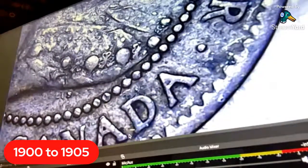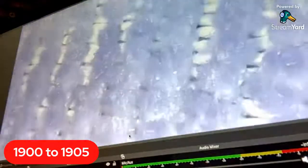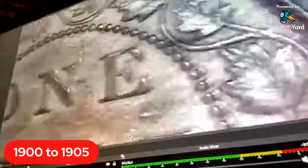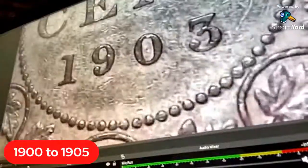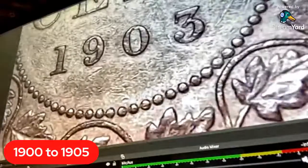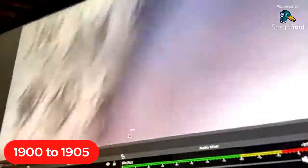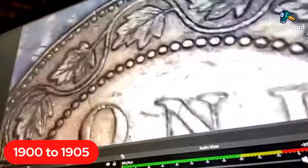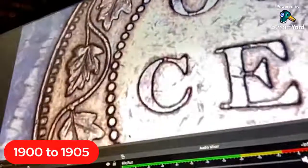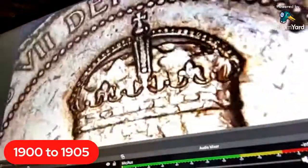Let's take a look. Let's look at that. Oh, there's a good looking one there. 1903. Got some good looking leaves on that one. Fortunately, this one here, I can tell you right now, has been cleaned. But it's the details on it, it's just grand.